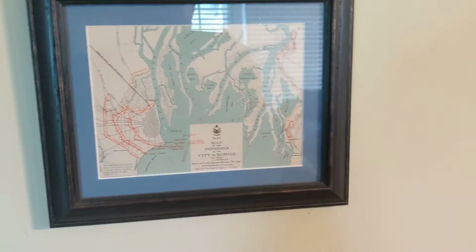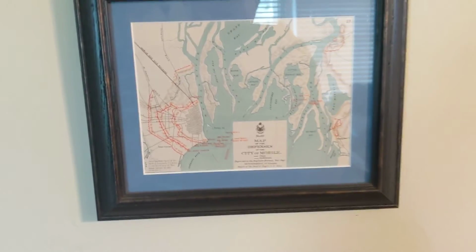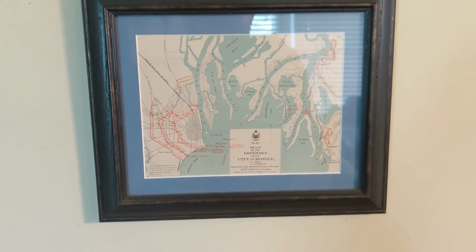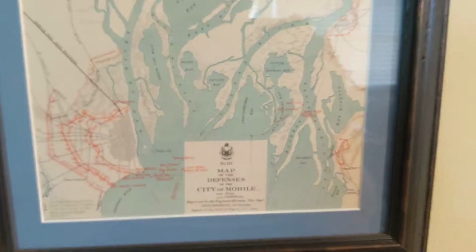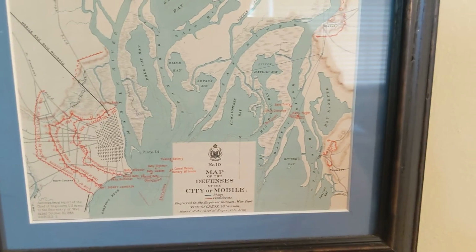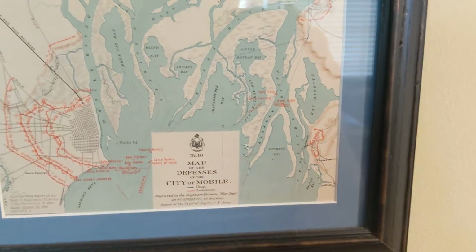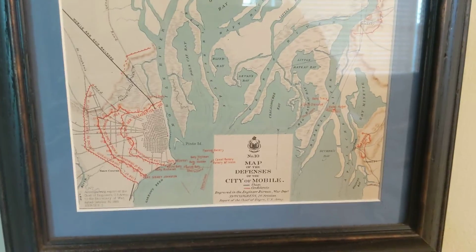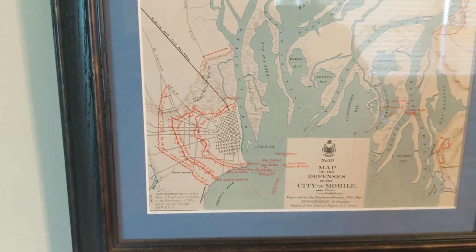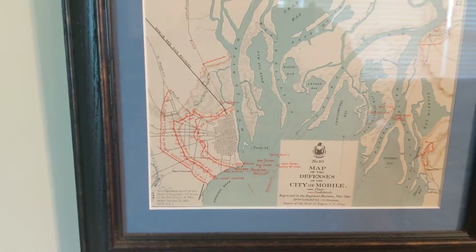And then finally, what we have here, this isn't from the official record of the war or Harper's Weekly, but it does show you the upper defenses of the bay, including Spanish Fort and Blakely, Battery Huger, Battery Tracy, along with the other water batteries, as well as the city of Mobile, which was the ultimate prize.